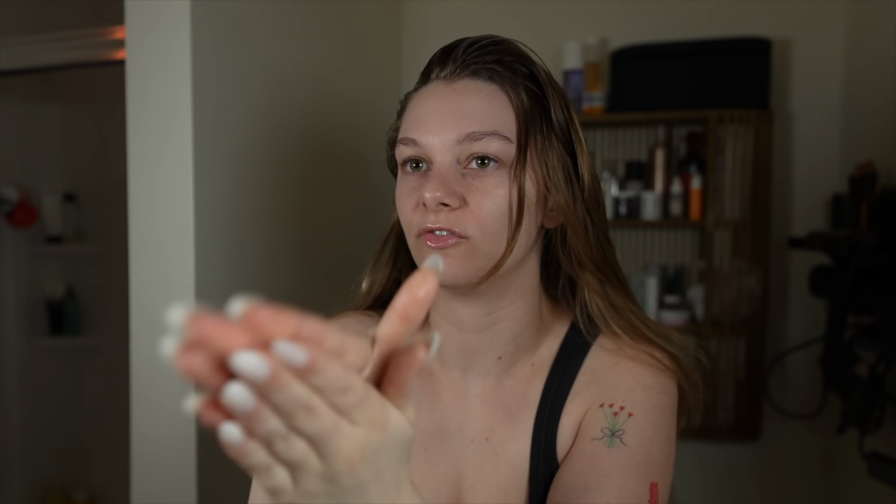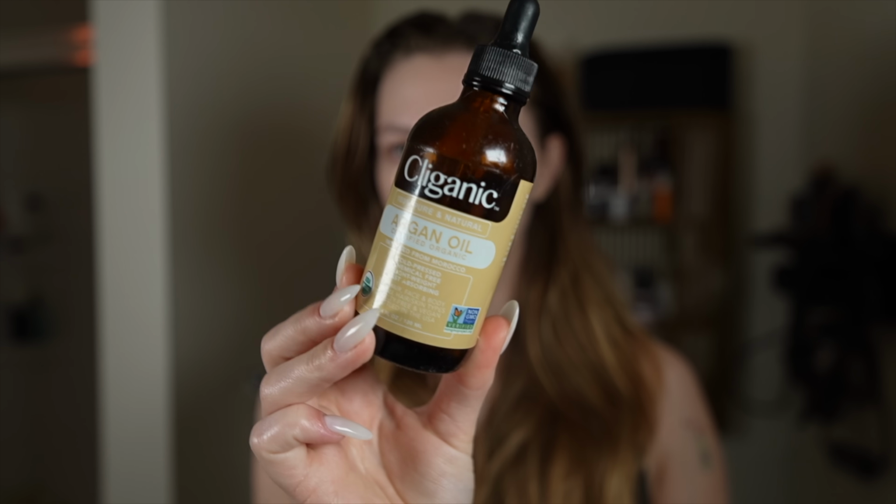I put a few drops on my fingertip and warm it together. Go in and give myself a little scalp massage. When I give myself a scalp massage, I'm not rubbing like this. I'm moving the skin on my scalp in a circular motion. So see how my whole entire head is moving?